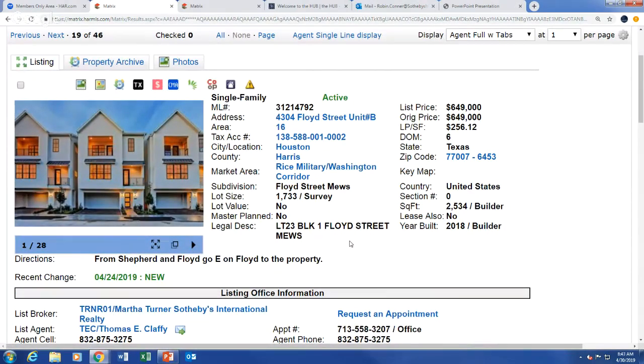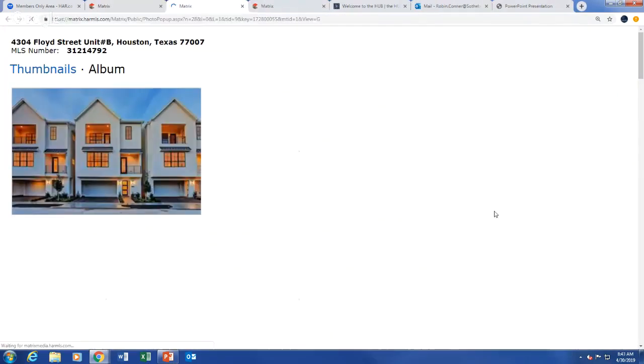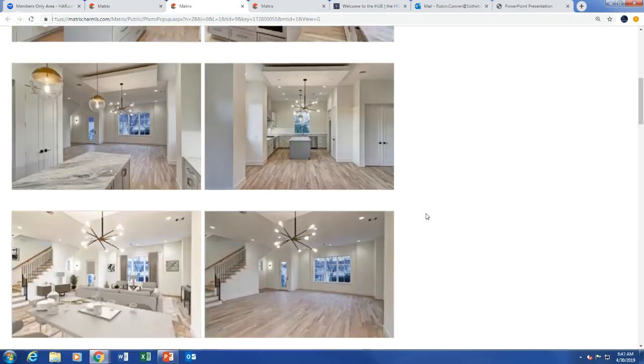4304 Floyd Street, Unit B, for 649, Rice Military, Washington Corridor, Thomas Clappy. There's 20 units. Ready. What is it, a two-bedroom?